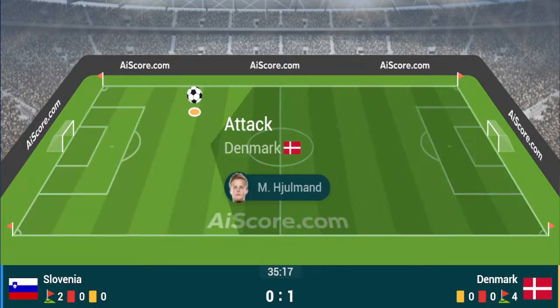And into the centre circle for Christiansen. Out onto the right hand side now for Andersen. Back again to Christiansen. Onto the left hand side for Vestergaard. Vestergaard's passed through, finds Christian Eriksen in a dangerous position still for Denmark. Lays this ball off for Vind. Vind onto the right hand side for Bah, headed away by Janža before he can get there.